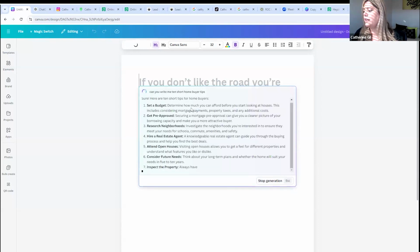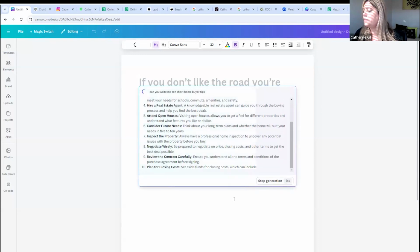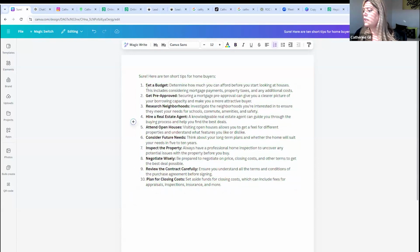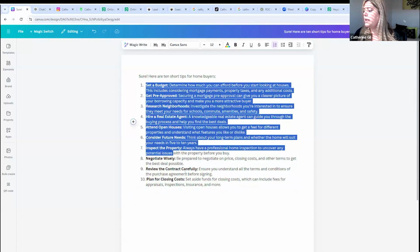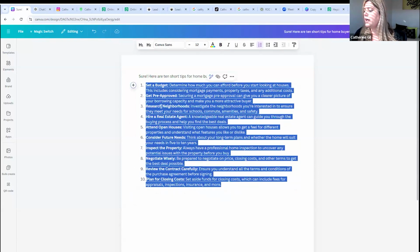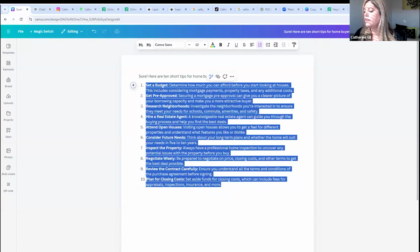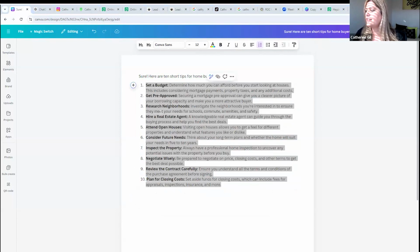It's gonna generate the tips for you. You can insert. What you want to do is copy and paste this into an Excel spreadsheet. I have Excel. I'm using Jocelyn's computer today. Oh, yep, she does have Excel.